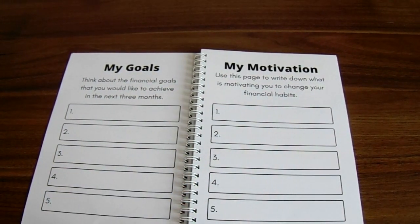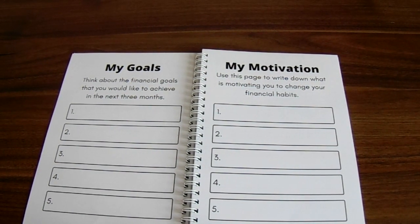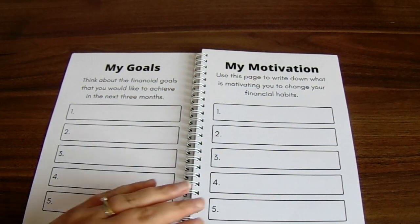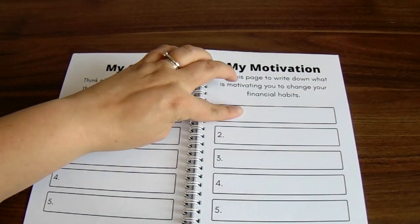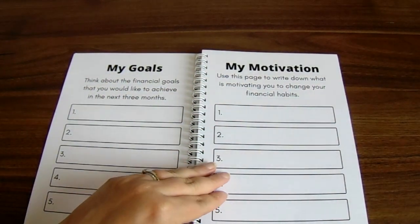Use this page to write down what is motivating you to change your financial habits. So why are you trying to change your financial journey? Maybe you want to take your family on that dream holiday. Maybe you want to buy a new to you car. Maybe you want to do some home improvements. Maybe you want to start thinking about retirement and early retirement. Whatever your motivation is, you've got a space to write that down and just keep coming back to this page to look at it. If you want to add little pictures and things, use this to motivate you onto why you are trying to do this journey.